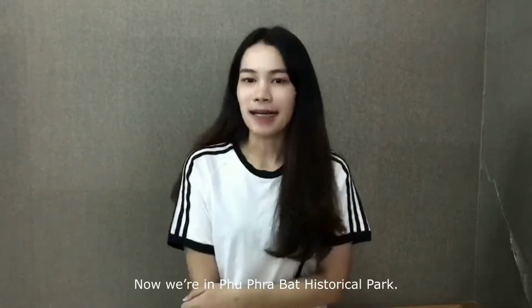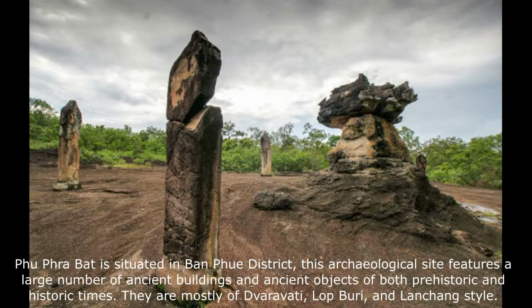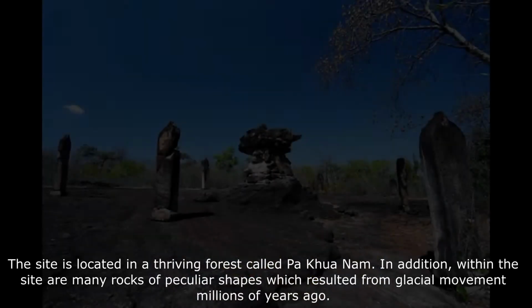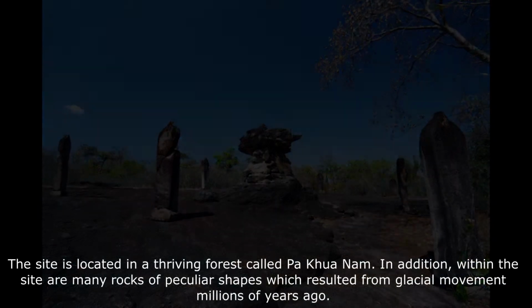Now we are in Phu Prabat Historical Park. Phu Prabat Historical Park is situated in Ban Phu District in Udon Thani Province. This archaeological site features a large number of ancient buildings and ancient objects of both prehistoric and historic times. They are mostly of Dvaravati, Lopburi, and Lan Chang style. The site is located in a thriving forest. In addition, within the site are many rocks of peculiar shapes, which resulted from glacial movement millions of years ago.